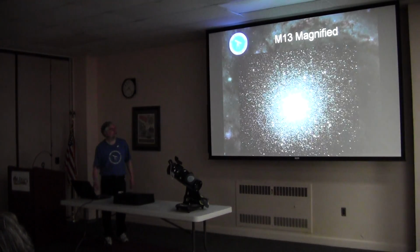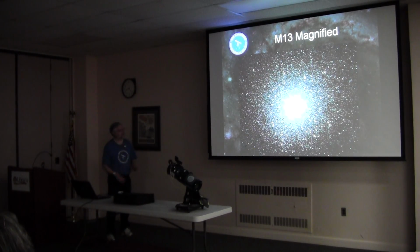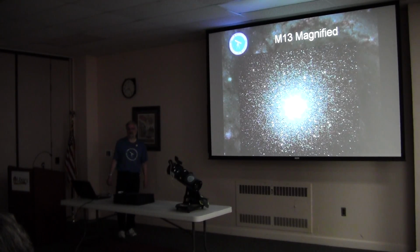This is an image of M13 at greater magnification, and you can see that there are just uncountable numbers of stars. The estimate is there's about a million of them in the whole cluster, each of which is probably larger and brighter than our sun. Astronomers have cataloged and individually studied 70,000 of them.